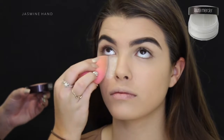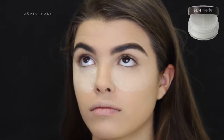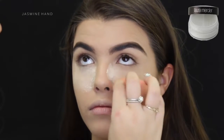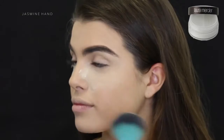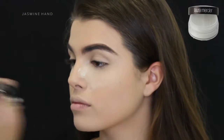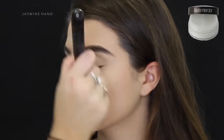Then to bake her under eye area, I'm using the Laura Mercier translucent powder. As always, it's my favorite translucent powder ever, and I'm just using that on my damp beauty blender. And then I decided to use some to set the rest of her face, just because I didn't really want to add extra coverage by using a pressed powder, and I really like how the face turned out.